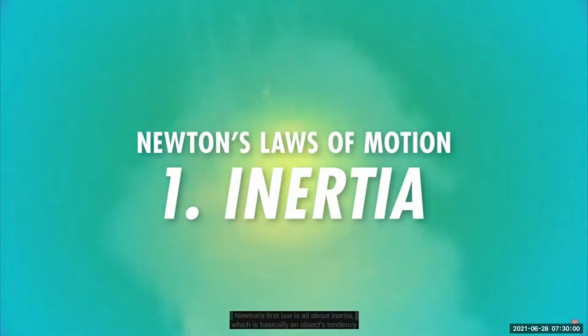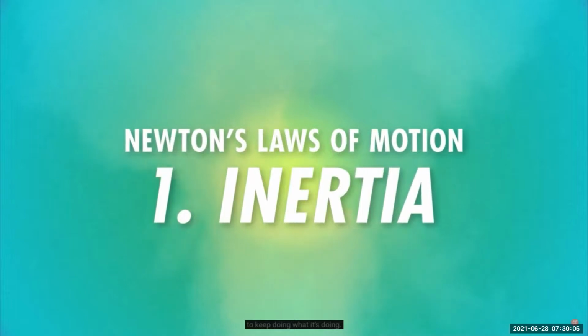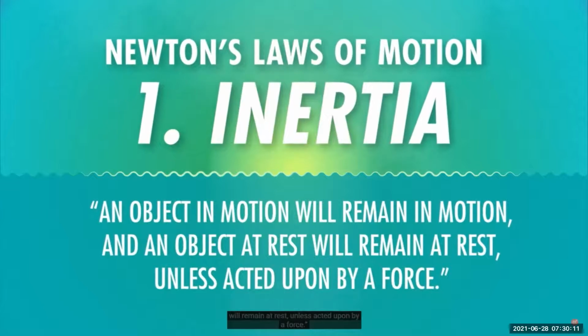Newton's first law is all about inertia, which is basically an object's tendency to keep doing what it's doing. It's often stated as: an object in motion will remain in motion, and an object at rest will remain at rest unless acted upon by a force. Which is just another way of saying that to change the way something moves, to give it acceleration, you need a net force. So how do we measure inertia?